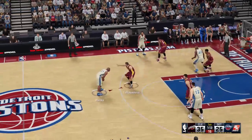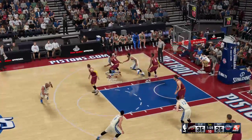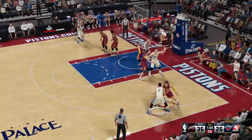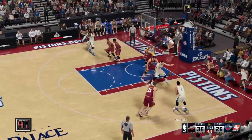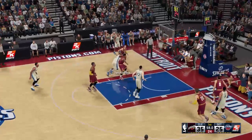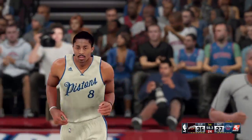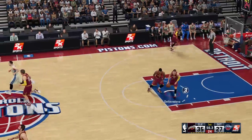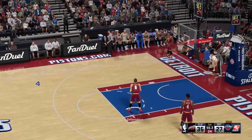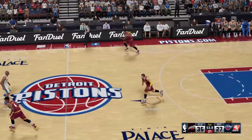The feed to Meeks. There's the screen. Here's Dinwiddie. Mozgov covering. 5 to shoot. Goes up the baseline. And, yep, couple bounces, and it falls. Dinwiddie's got it back down to within single digits for the Pistons. 56 seconds left to play in the first.